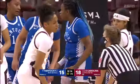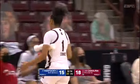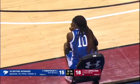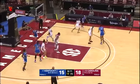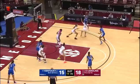And keep in mind, when Ryan Howard is on the floor for Kentucky, she is not only their leading scorer, but she facilitates. She draws so much attention. She finds other players so that they can score. Now it's a very different look for Kentucky offensively when Howard is on the bench with foul trouble. They're playing through Chastity Patterson now, sending a lot of on-ball screens for her, letting her create.